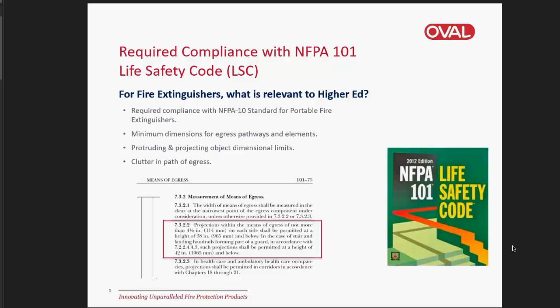So for fire extinguishers, what's relevant to higher ed? Within 101, there's not a large variety of details. It's largely issues related to egress pathways, clutter, and minimum dimensions, but it also reiterates the requirement to comply with the NFPA 10 standard for portable fire extinguishers.